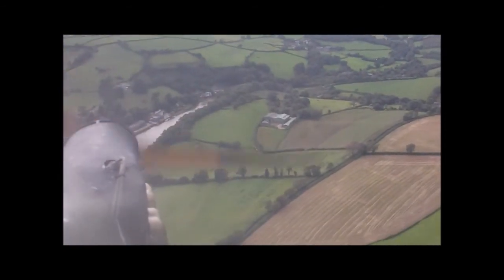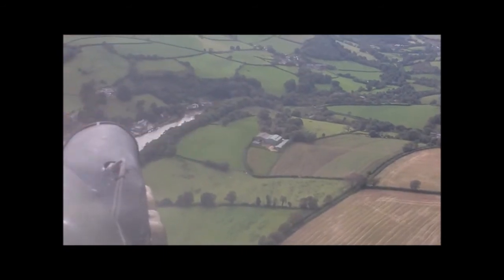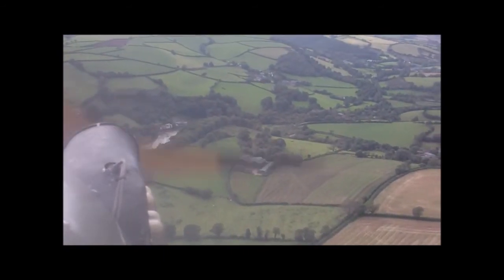Okay, my dogleg field is coming up. I can see it, but I know you can't. You can see the way the wind is pushing me around.